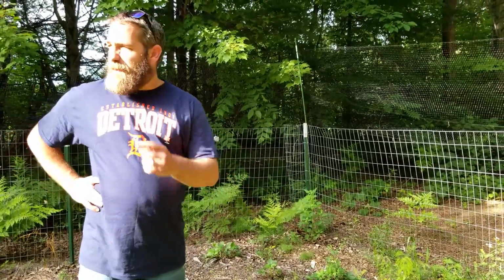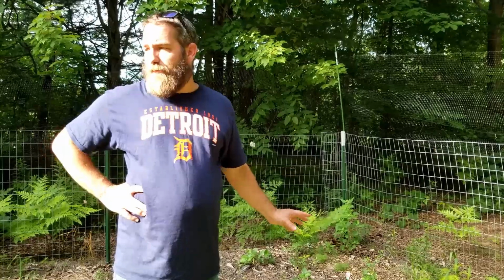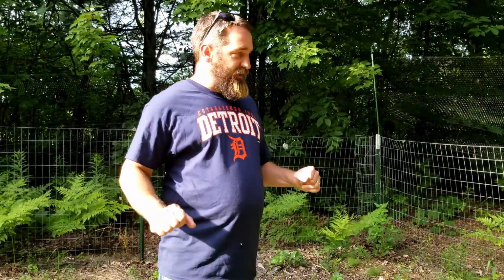I am going to dig them up and put them in the raised bed, probably in the fall, or maybe a little bit later in the summer. I'm going to get them out of here. I don't even know what I'm going to do with this end of the garden, because like I said, it just does terrible back here, and I'm going to figure out some way to use it.